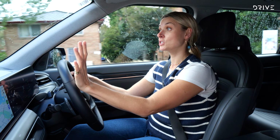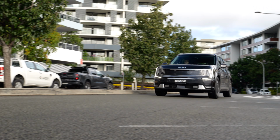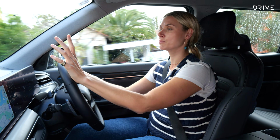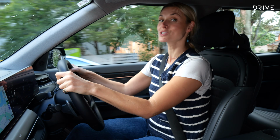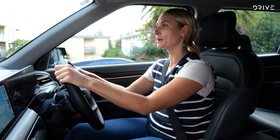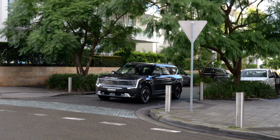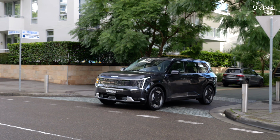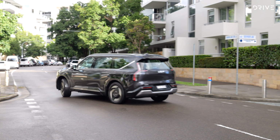So my first impressions driving in the car is that visibility is really good thanks to this really big windshield in front of me. Although because the car is so big, sometimes I feel like I'm straining a bit to look over the bonnet. Now behind me, obviously visibility is a little bit more compromised depending on how many bodies you've got behind you, but there is plenty of safety technology in this car to help you with that.